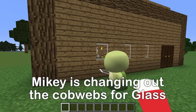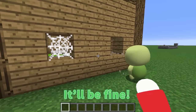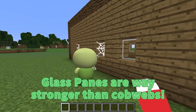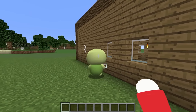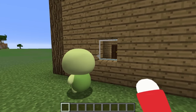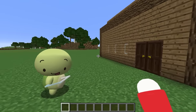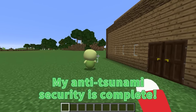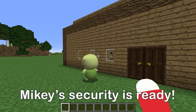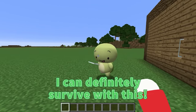But, Mikey, can glass pane stand up against a tsunami? It'll be fine! Of course it can withstand it! Glass panes are way stronger than cobwebs. When you put it like that, I guess that's true. That should do it. Alright, it's done. It's perfect! Oh, you're done, Mikey? My anti-tsunami security is complete! I gave my house glass windows, and I have the TNT launcher over there! I can definitely survive with this!